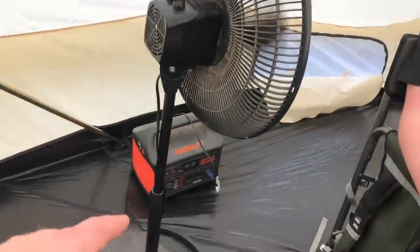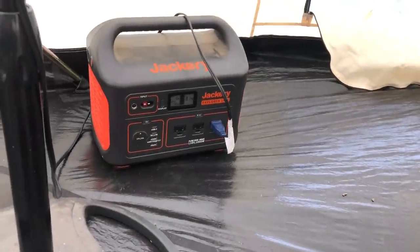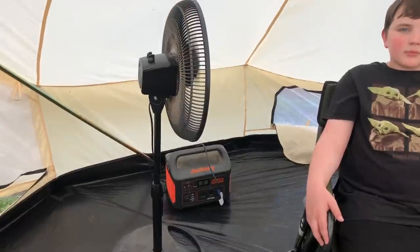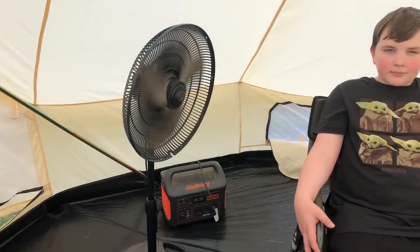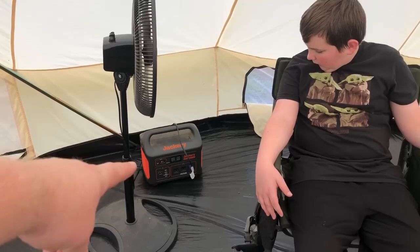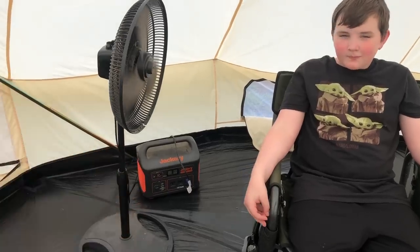We got our power station here from Jackery, and that's going to keep all of our phones charged and this fan running. I can run this fan for 8 hours on that Jackery, and it'll only drain, I believe, 30%. I did it before. I ran my fan on it all night long, and I think it only drained 30%. And there's solar panels that go to Jackery, so I can recharge that while I'm camping in the daytime. So that thing is gonna be absolutely awesome for camping.